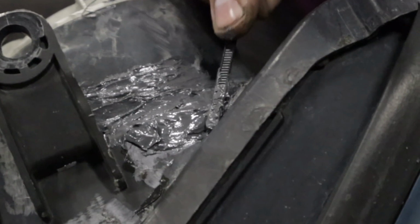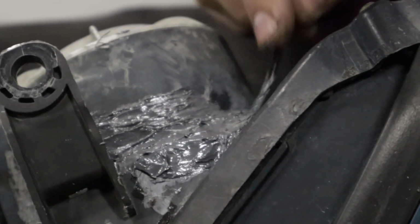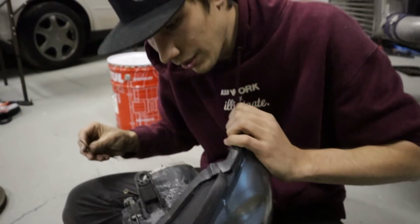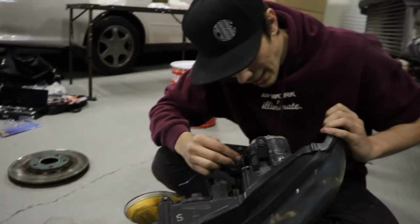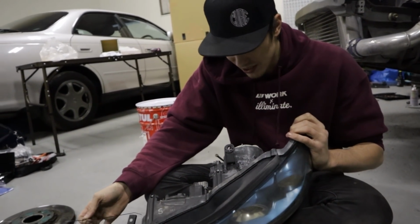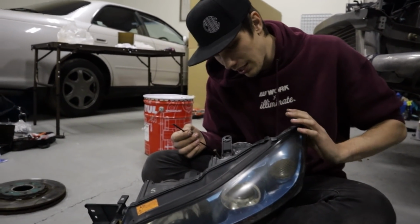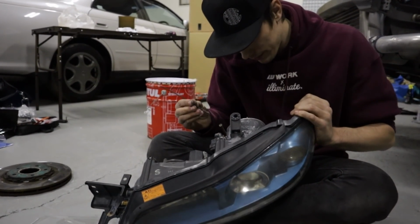Dude, this is working so good. Filling in all the gaps. Yeah, I'm hyped. I think this is going to work really, really well. Of course, if I get in another accident and it hits this and pressure goes on it, it will break. But my goal is to seal this up so it's kind of strong and also preventing water from getting inside. And I think this is going to do a perfect job of that.